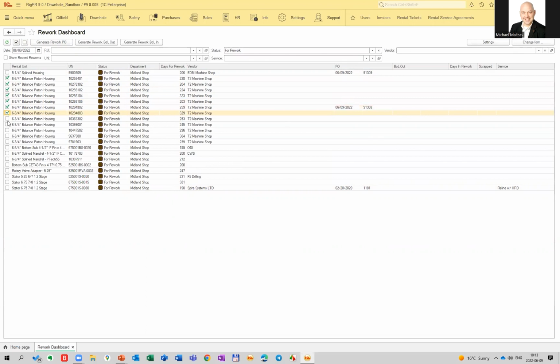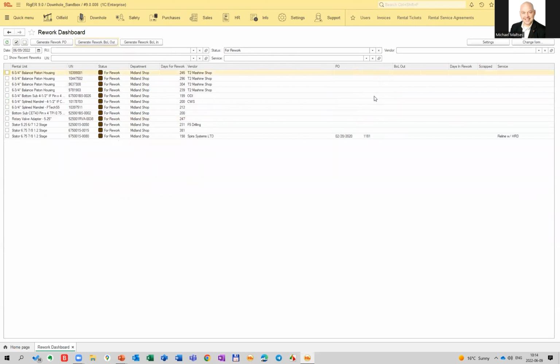I can include several items and combine them into one PO, and you see that this is the next PO number generated. The next thing I can do is generate and ship some of the units. Say, for example, I'd like to ship all those units to these different vendors, and I can generate a rework BOL out.